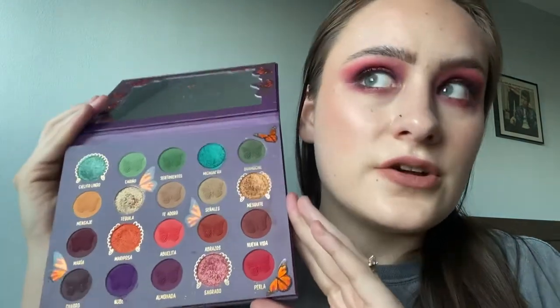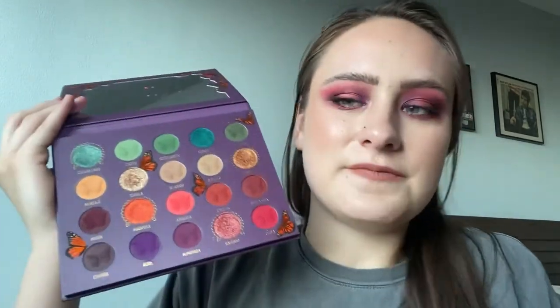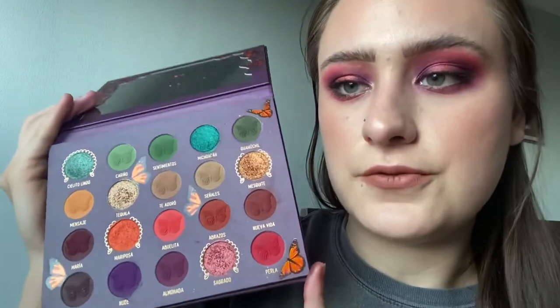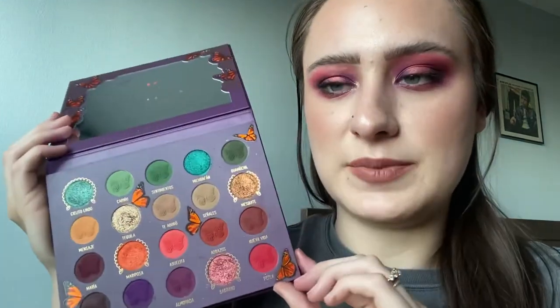I will say the shimmer shades, like I mentioned, a couple of them are more foiled than others, but they're single tone shimmers. There are no duochromes, no special shades per se, and I'm okay with that, but if you're not, it's something to consider. I really prefer that this is a more matte heavy palette in the way that I do my makeup and like to play with eyeshadows. I just am in love with this palette.